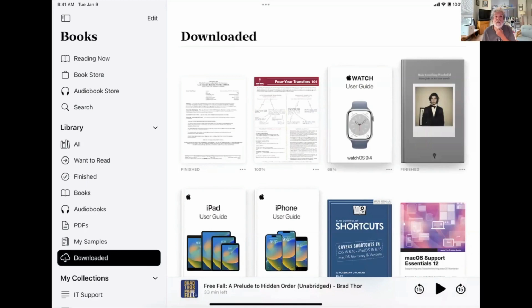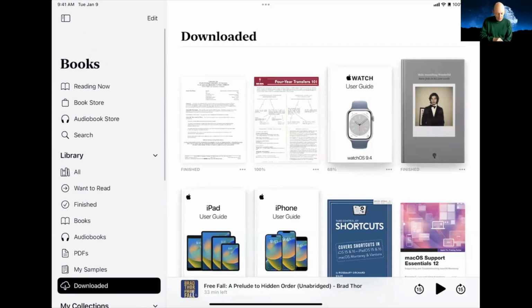If you buy the audiobook and the ebook at the same time, is there a way to play the audio and have the text follow along as you can on the Kindle app? Not that I'm aware of. I haven't seen that, actually. That's a nice feature, though. Yeah, I find especially for technical things, that's quite helpful. Yeah, you know, it could be.